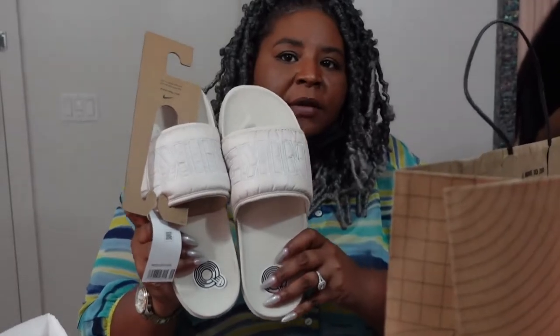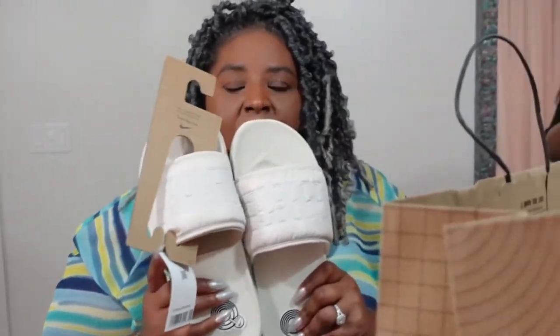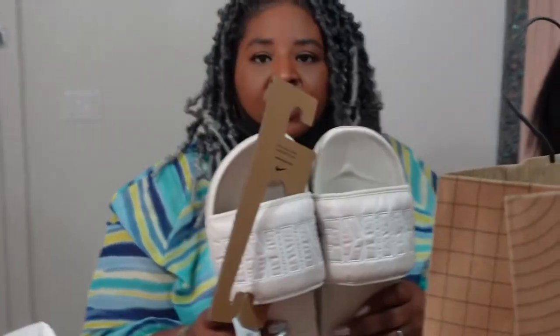I see them in gray. Come back. The lighting is, okay, there we go. No, come forward, I'm sorry. Okay, I seen these in gray in the men's department, but they weren't as cute, so I'm just gonna go with the cream color.